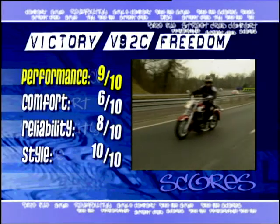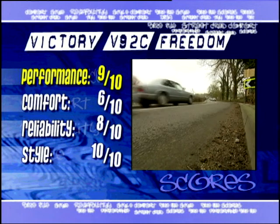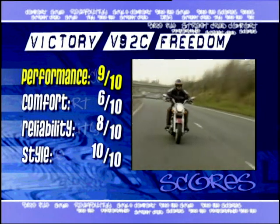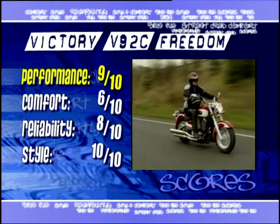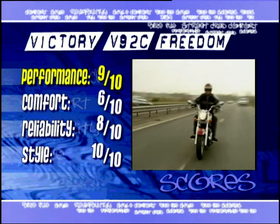So how does it score? Well, performance-wise, you have to ride a Victory to really understand the meaning of torque. Dump the clutch too quickly and instead of a wheelie you'll get asphalt shredding wheel spin as the back tyre grapples with the planet to find grip. And when it does bite you better hold on tight as the monster V-twin tries to dislocate your arms from your shoulders as it pulls you off the line.